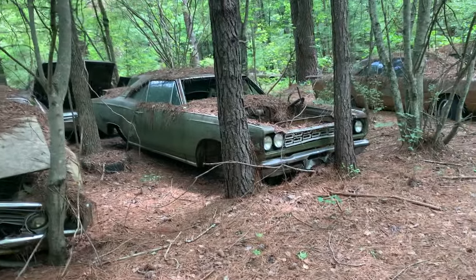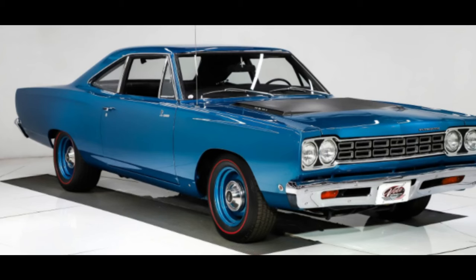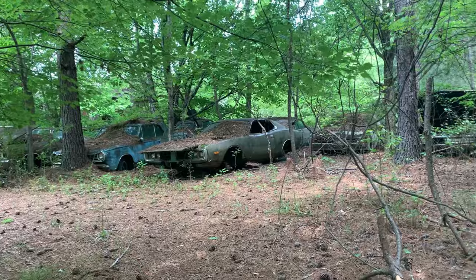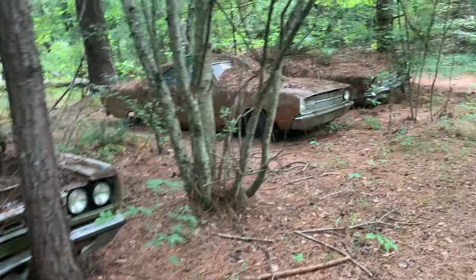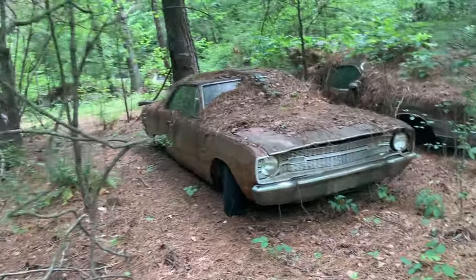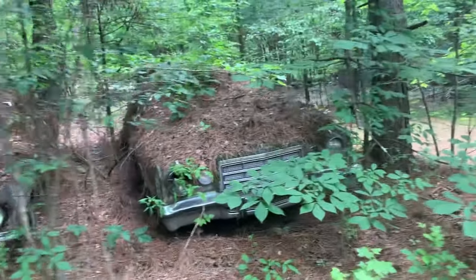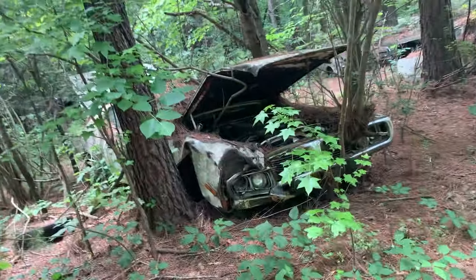More Mopars. It could be a GTX right there. Another Charger, maybe. Another Charger over there. Cadillac's behind him. This is a good looking little two-door Dodge Dart. Here's a Cordoba. Chrysler Cordoba. Let's see, here's another Charger, looks like.